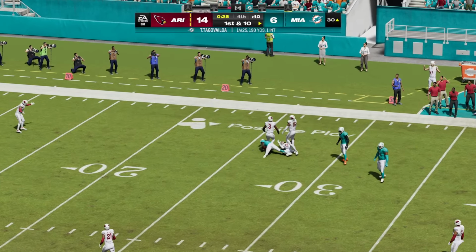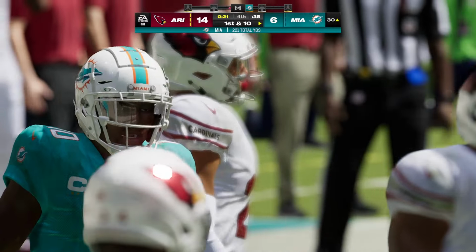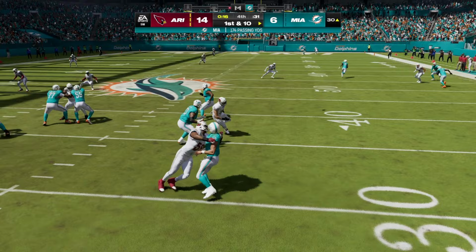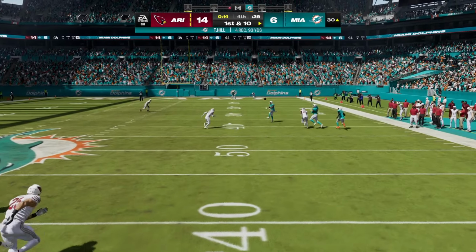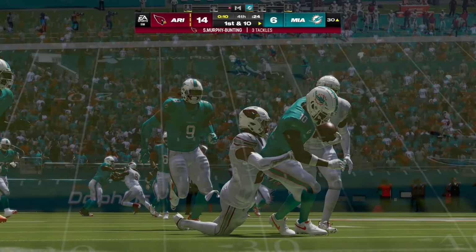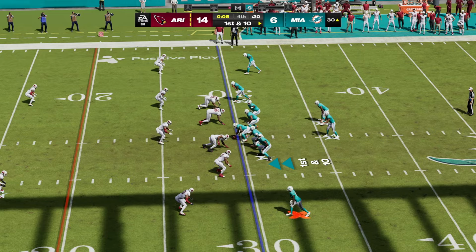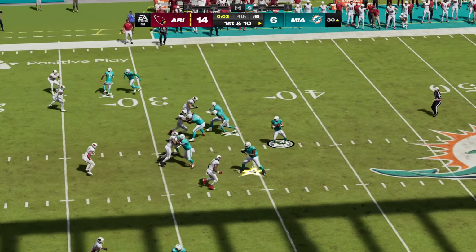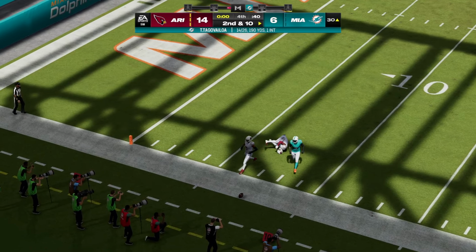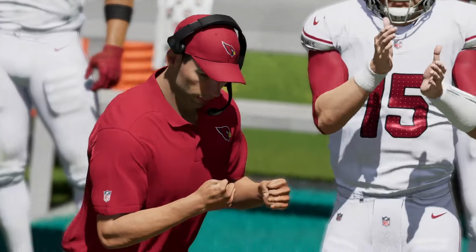That'll be caught by Hill. And he is brought down, but not before reaching the 30. And this is obviously a spot where you lean on your stars. Get the ball to them in open space and let them do what they do. They'll come up 1st and 10 here. One final try for Tagovailoa. And it's incomplete. So their final drive comes up empty.